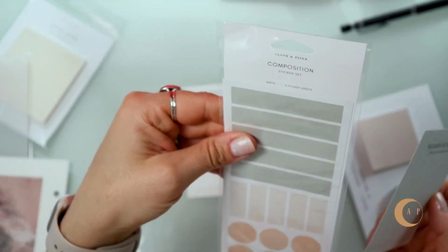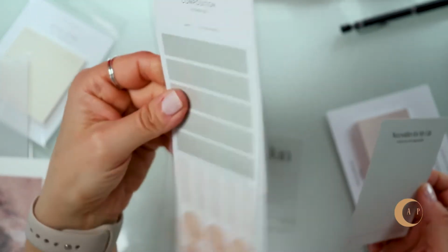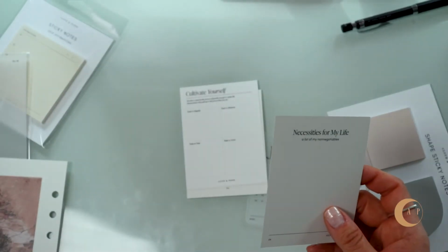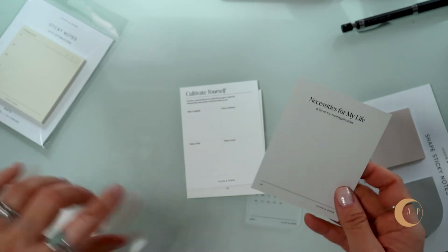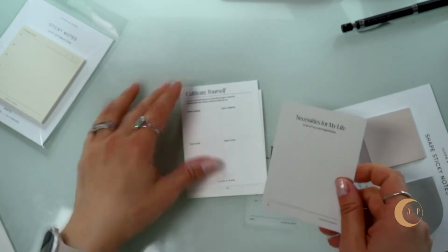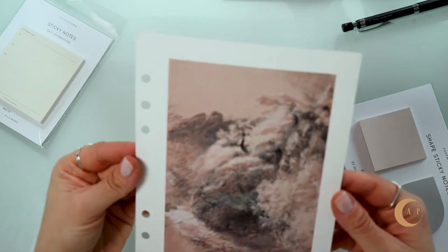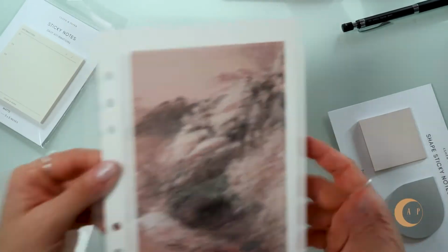This kind of reminds me of the little washi strips that I have, but I think that you can kind of... okay, not bad, you guys, not bad. This is absolutely stunning. I really, really love the color composition.